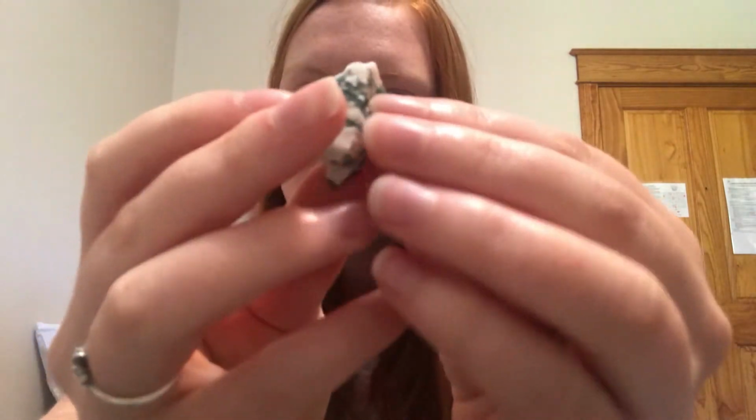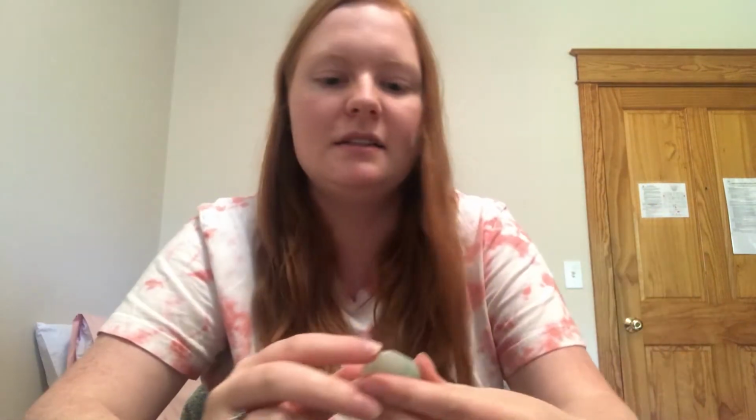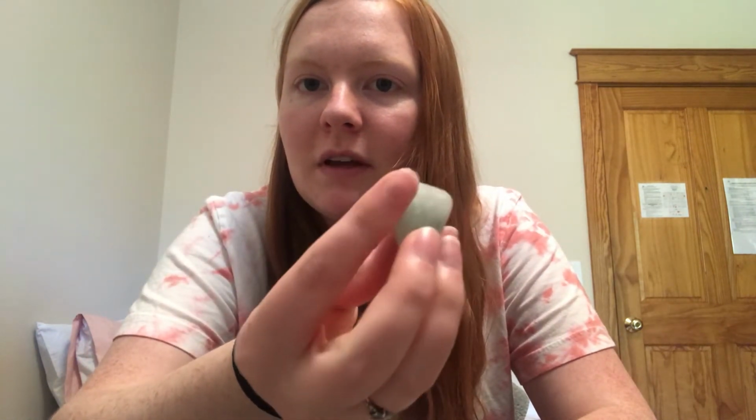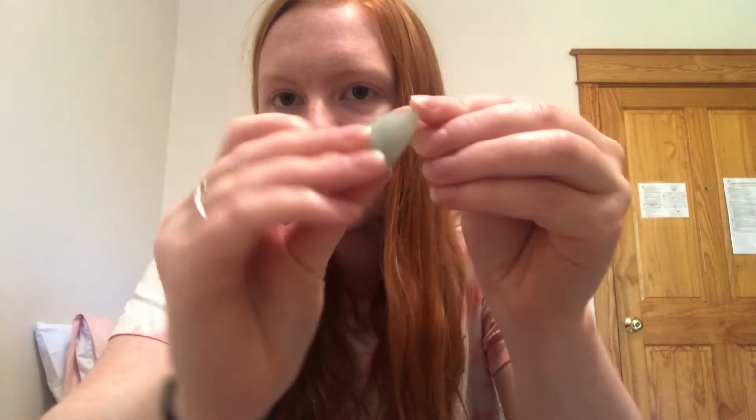It is white with these green lines on it, and it is gorgeous. Next, I have a green aventurine, which is one of my favorite types of crystals. As you may have noticed when I said I wanted to get it in a crystal ball form.